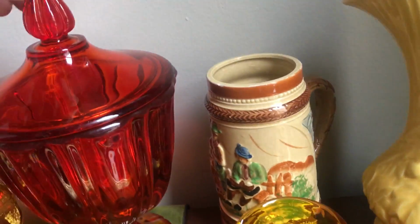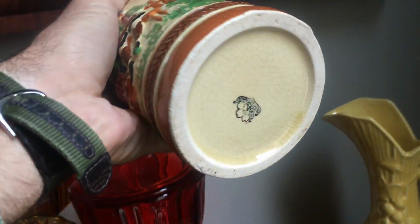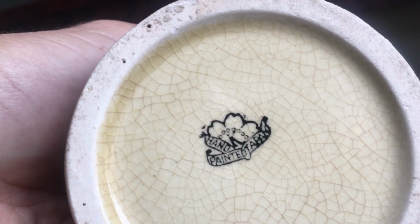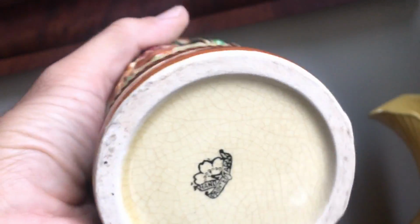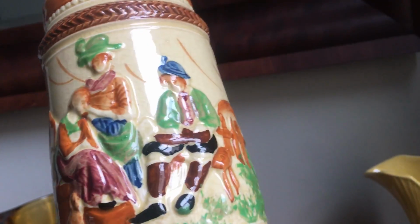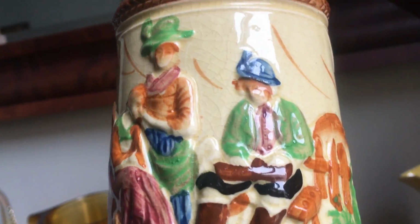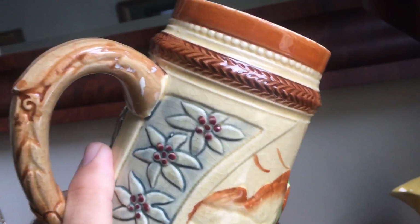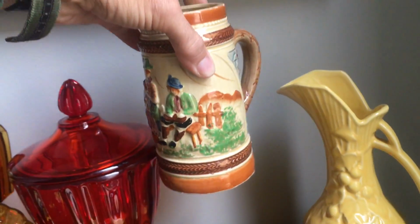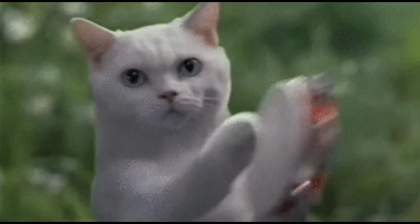Here's a beer stein. What's that doing in the autumn decor? Well, Oktoberfest. Yeah, okay. And I think this is made in Japan. It is. And that stamp right there puts it somewhere between 1921 and 1941. A good guess would be the mid-30s. It has crazing, but there aren't any chips. And we have some German folks doing their thing. I can't really make out exactly what they're doing. Whittling away at something, I suppose, in the Black Forest. I don't know. Anyway, I think it looks good with autumn decor. Again, it has the colors, and, you know, as I said, Oktoberfest.